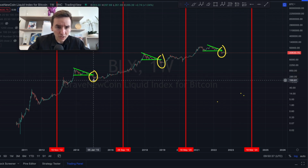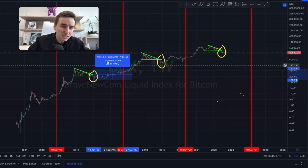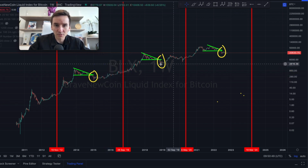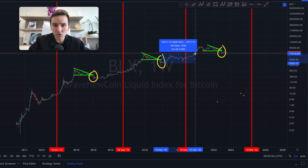Well, from the low to when we broke back above the relative high here, this was 115 weeks to break above 1K back there. And from here, the lowest point there, up to when we broke above 20K here, it took 105 weeks. So again, the similarities here are just mind-blowing.